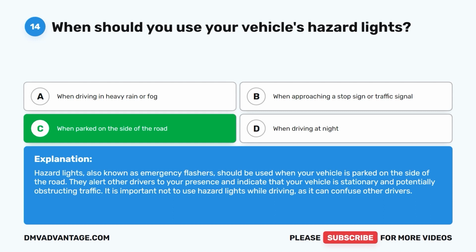They alert other drivers to your presence and indicate that your vehicle is stationary and potentially obstructing traffic. It is important not to use hazard lights while driving, as it can confuse other drivers.